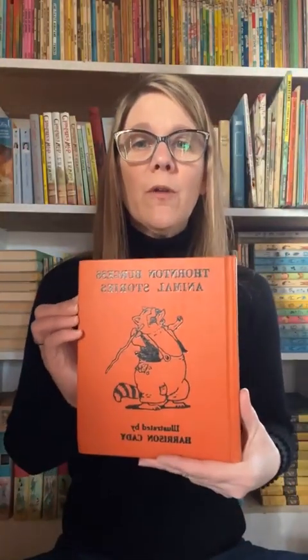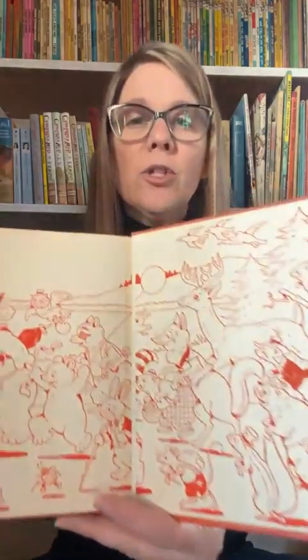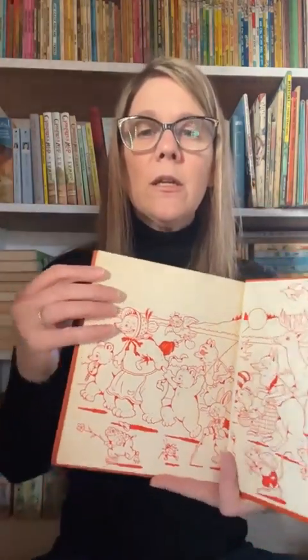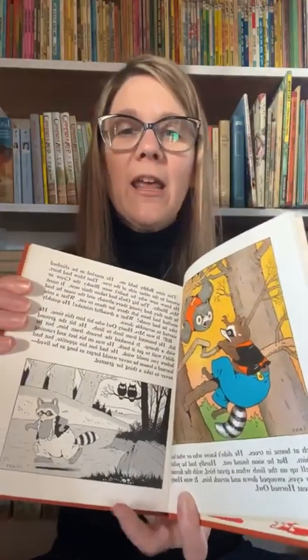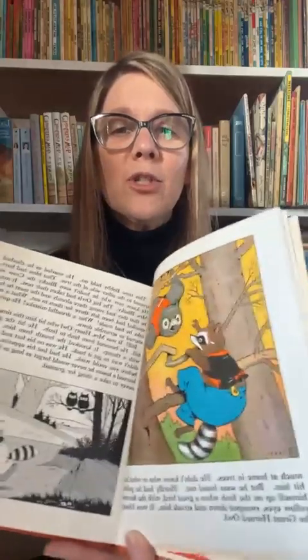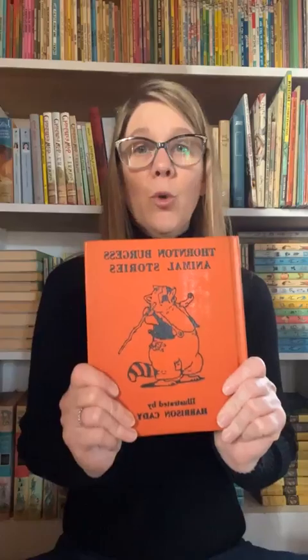Next up, I have another Thornton Burgess book. This one's an actual hardcover book. And this one's called Animal Stories, and it is just amazing. And again, Harrison Cady has the most amazing illustrations, both black and white. This book appears as though it has never been read. It's still hard to open. So I'm calling this one New Old Stock.